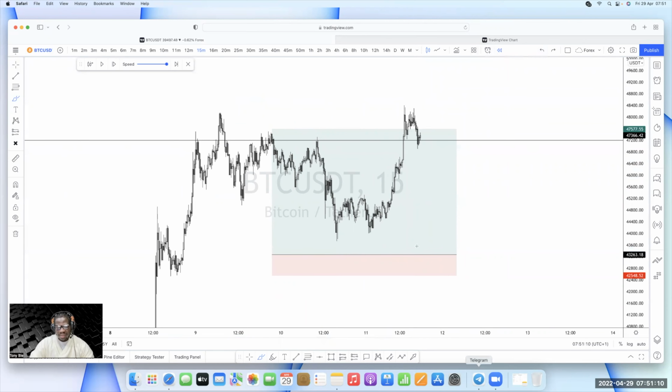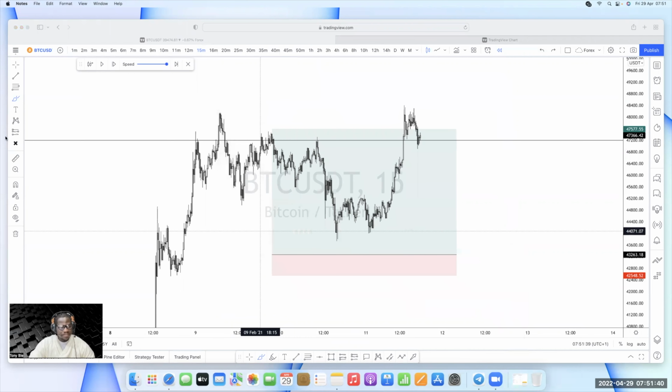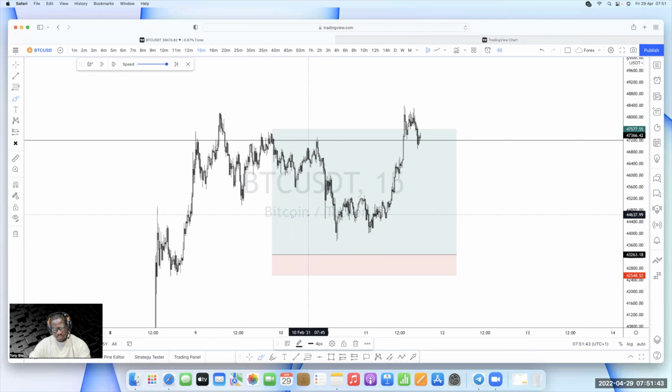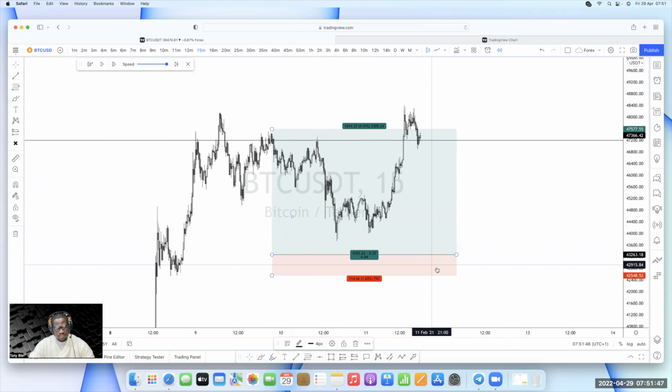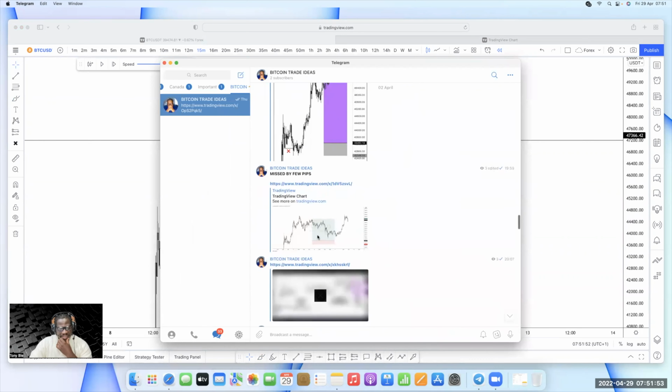So this 10th trade was missed by a few pips. So we can say price left also. Our 10th trade, price left.